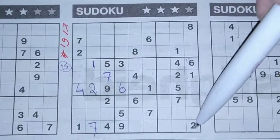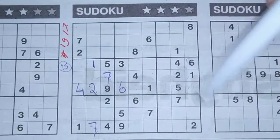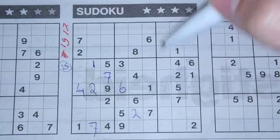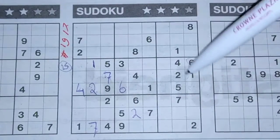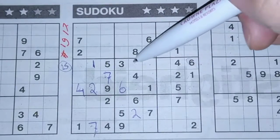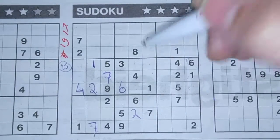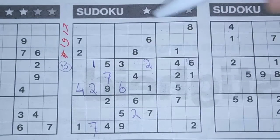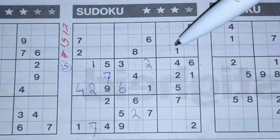2 in this row, 2 in the last row. So in the row between, the only place for a 2 should be there. 2 in this row, 2 in the middle row. So in the row above, only 2 places for the 2, should be here or there. We see there 2, no 2 there, 2 should be there. Then I cannot continue with the 2.